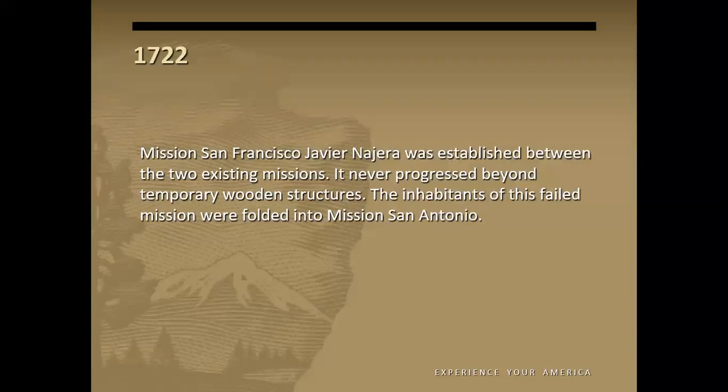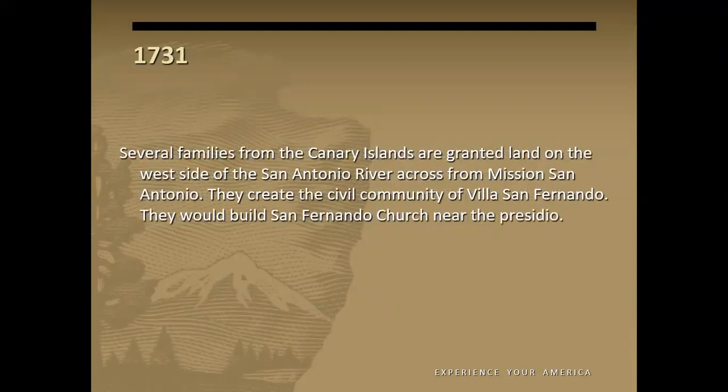The legend says that this native comes to Father Margil and says, I have hundreds of followers, and the Spanish fall all over themselves to dedicate another mission for these people. And then when the reality of it comes, it's just a couple of dozen followers. They limp along for a number of years, and they realize that this big group isn't going to materialize. They're just included with one of the other missions. But interestingly, the land that was scouted for Mission Najera would eventually be the land that becomes Mission Concepcion later, more or less.